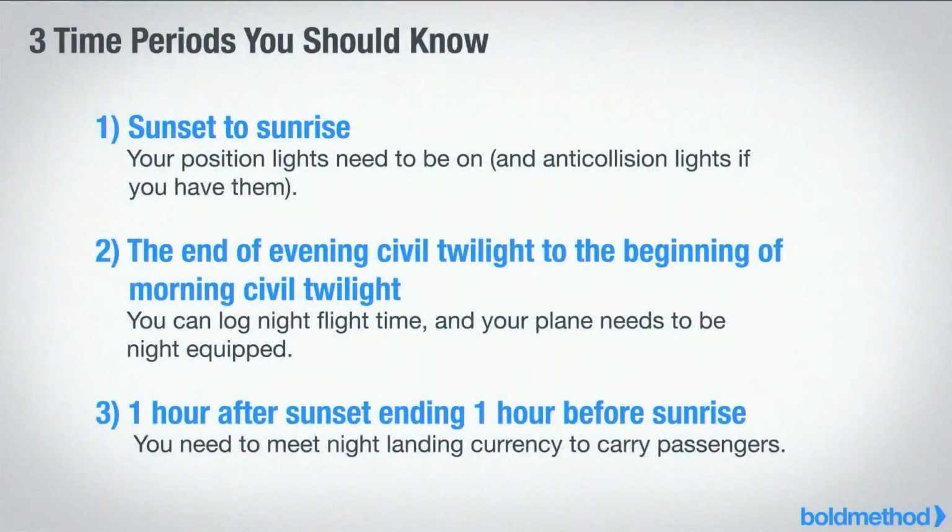Okay. So, when we look at night operations, there are really three different times that become important. The first one is sunset to sunrise. At sunset to sunrise, you have to have your position lights on. And those are the red, green, and white nav lights, you typically call them. A lot of switches call them nav lights, but the technical term is position lights. And if you're equipped with anti-collision lights, if your aircraft's required to have them and you're equipped with them, they need to be lighted as well.